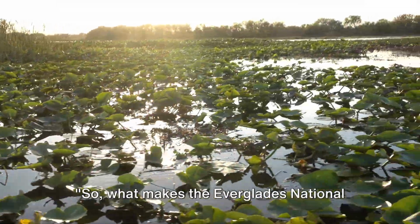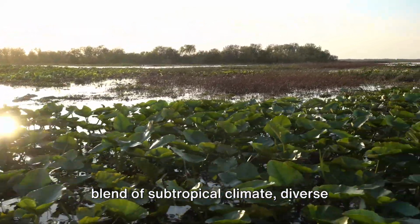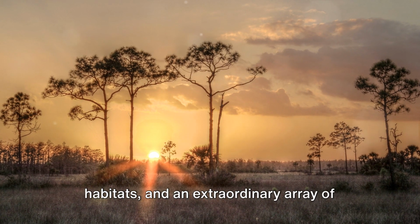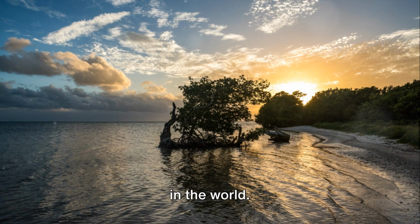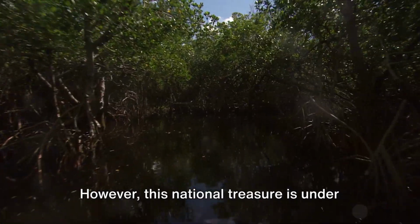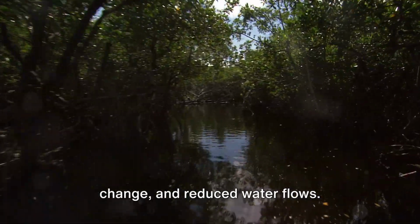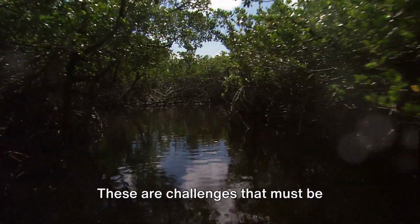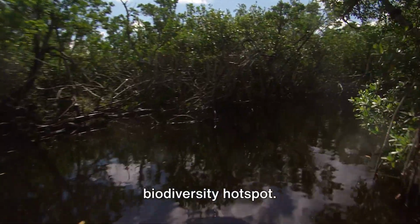So what makes the Everglades National Park so special? Well, it's a unique blend of subtropical climate, diverse habitats, and an extraordinary array of species that makes it unlike anything else in the world. However, this national treasure is under threat from invasive species, climate change, and reduced water flows. These are challenges that must be addressed if we are to preserve this biodiversity hotspot.